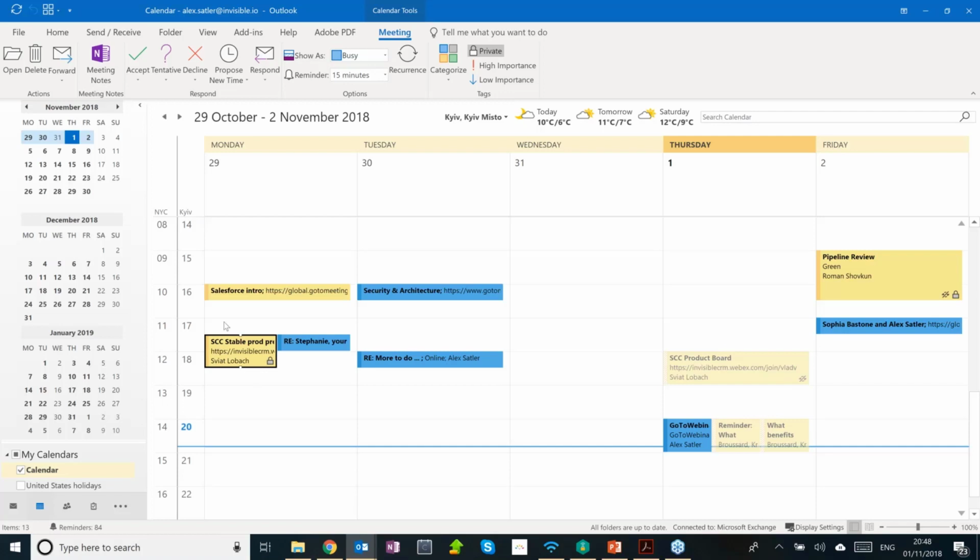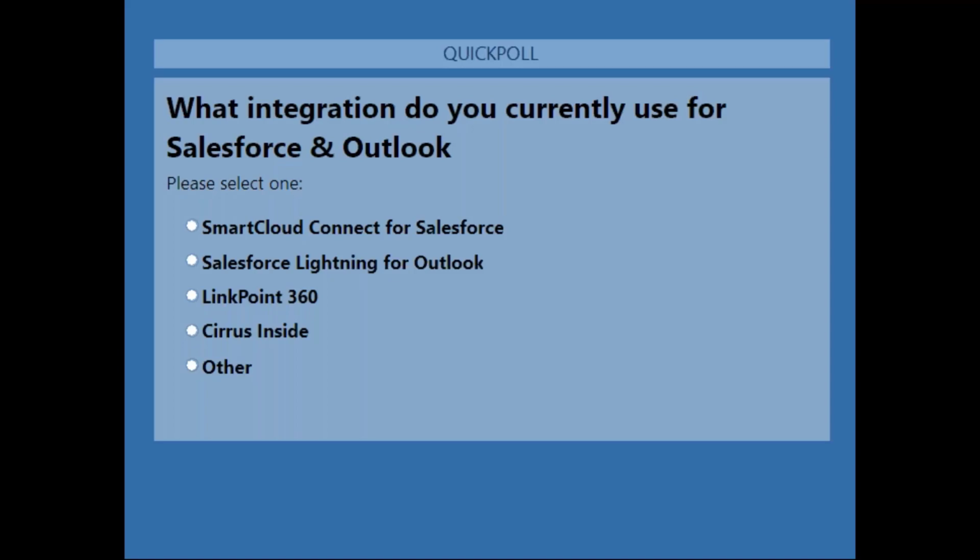So again, this is something very unique to SmartCloud, as you can choose what you want to synchronize and what you want to put in the Salesforce. So another question I would have for you before we wrap up this meeting is what integration do you currently use for Salesforce and Outlook integration?